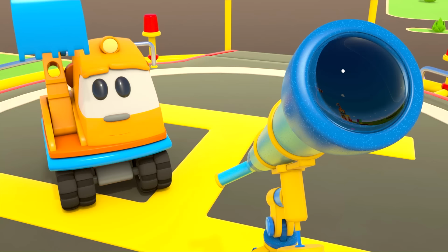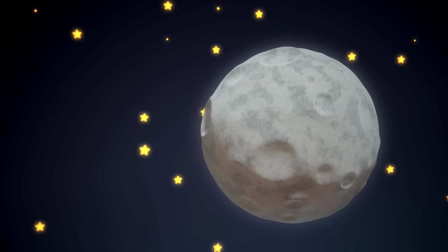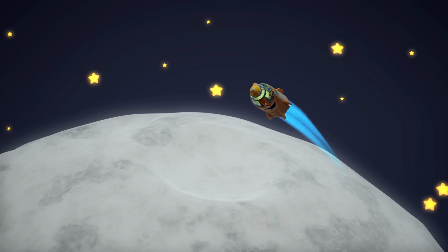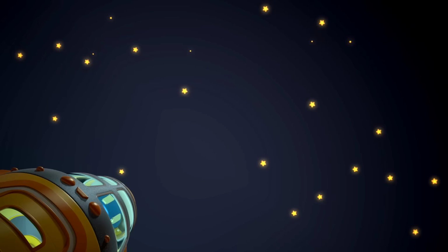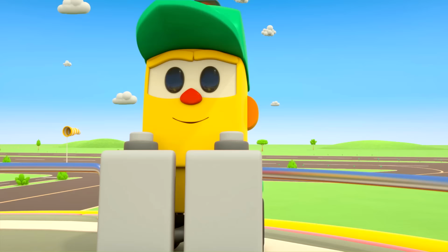Take a look, Scoop. Has the rocket gone far? The rocket's near the moon now. The launch is going wonderfully. Hooray! We've done it! The robots have flown around the moon.